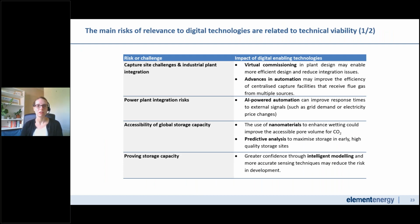Then we looked at the risks and challenges faced by CCS, and our feeling was that the main relevant risks that could be tackled by these technologies relate to technical viability. There are a range of political and financial risks and challenges faced by deployment that may either directly or indirectly be impacted by some of these other risks, which we'll cover briefly now. But primarily we thought it was technical viability.